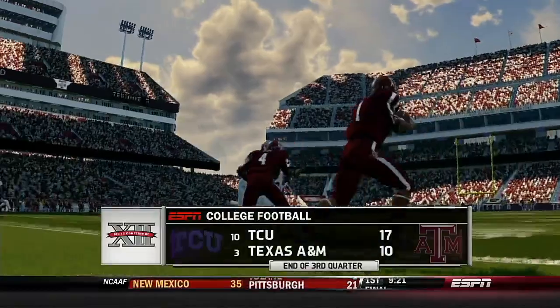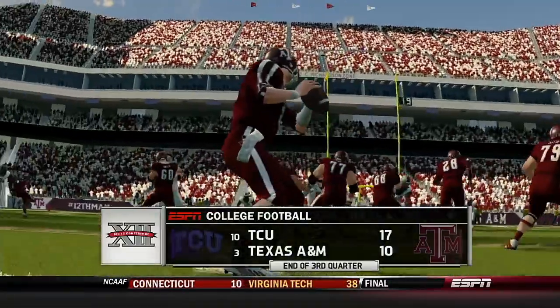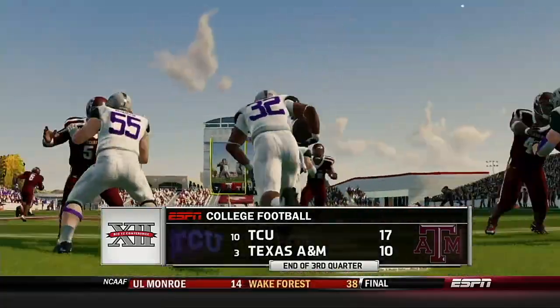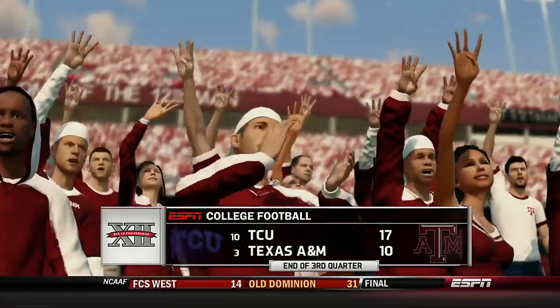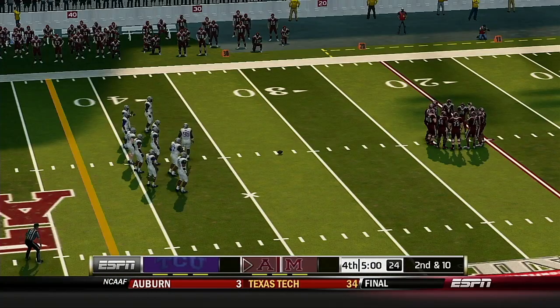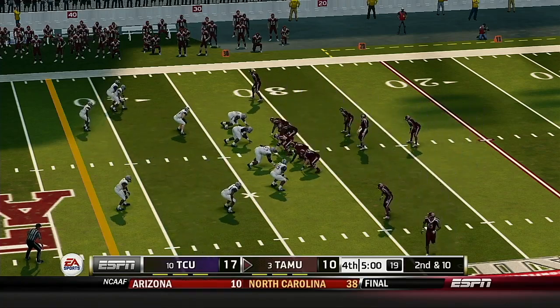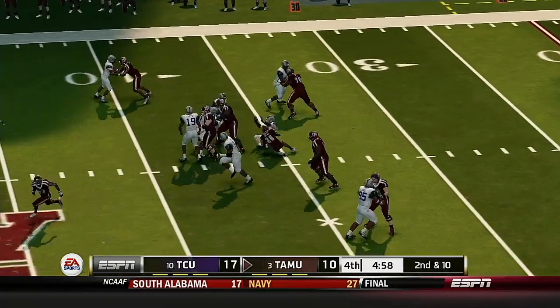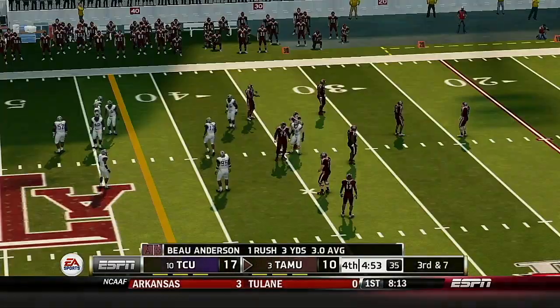We head to the final quarter, and we've got a great game on our hands. 17-10, TCU. We're just about set to start action here again in the fourth quarter. Watch 36. 36 to Mike. Get that quarterback. Run. And they make the stop around the 35-yard line. Anderson gets 3 yards on the carry.